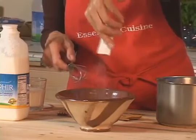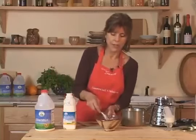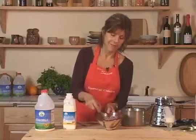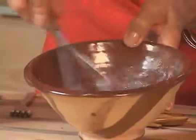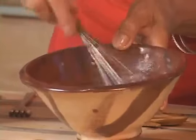Just like that. And rather than putting it into a great big thing of milk, I do it this way first. And just whisk this until I know it's really dissolved. That's the whole idea, to get all these grains. You can see them on the side of the bowl. They kind of stick to the side of the bowl. But I'm just going to squish them and keep mixing it until I get it dissolved.